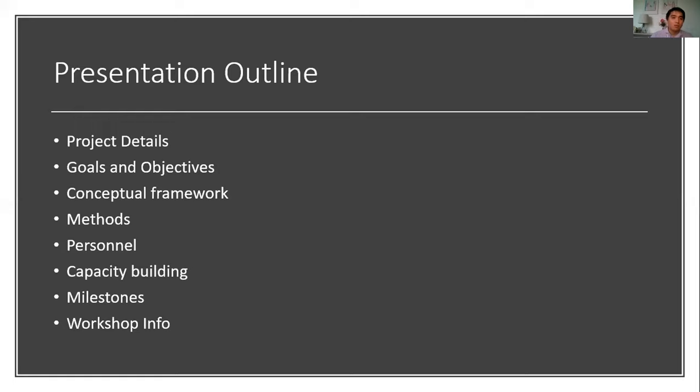Okay, so a quick look at the outline. I'll give project details, the goals and objectives of the project, some sort of conceptual framework, the methodology, and then the personnel involved. I'll also explain the capacity building component of the project, and then the required milestones. Then at the end of my presentation, I'll explain a bit about the workshop mechanics.